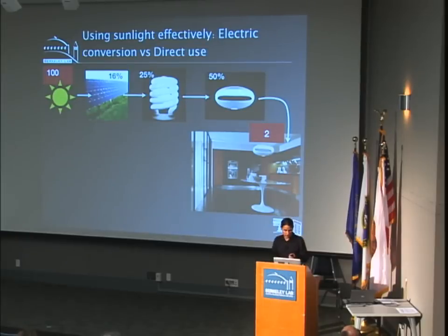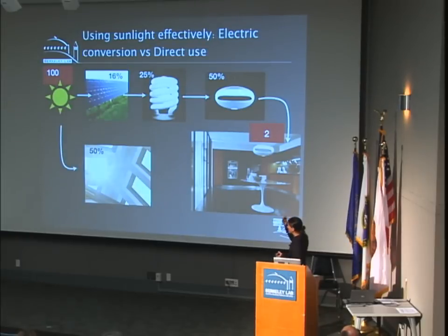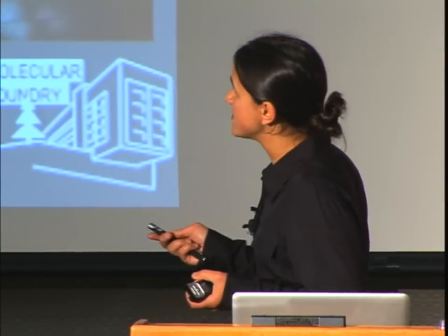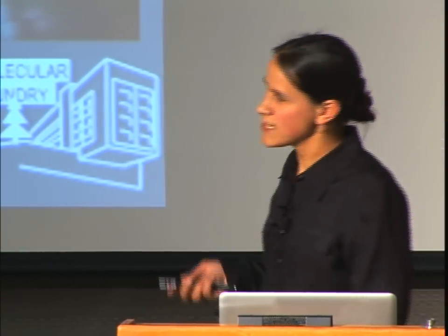Whereas, if instead of putting a PV panel on my roof, I punch a hole in the ceiling, in other words, I put a skylight in, about half of the sunlight couples in pretty well through that skylight. Some of it bounces around where I don't want it, but in the end, I have about 25 units of light where I really want them being effective for me to see by from the original 100 units of sunlight. So you can see that it's a much better bet to use the sunlight directly for lighting than to go through a PV panel and a light and a light fixture. And now I can save the electricity from this and use it to power all sorts of other things, like my laptop, for example. So it makes a lot of sense to use the daylight directly where you can.